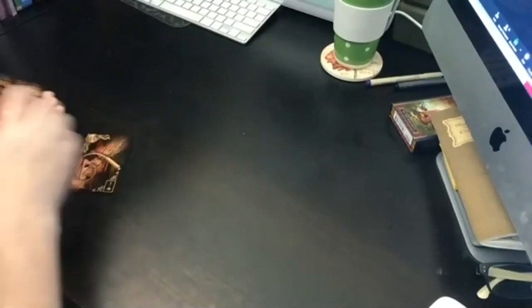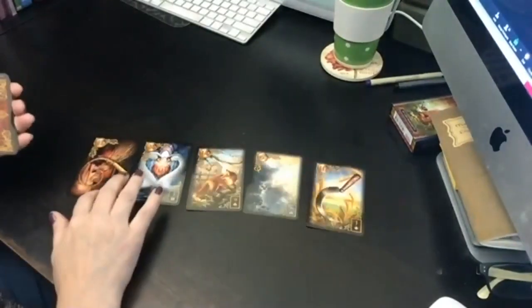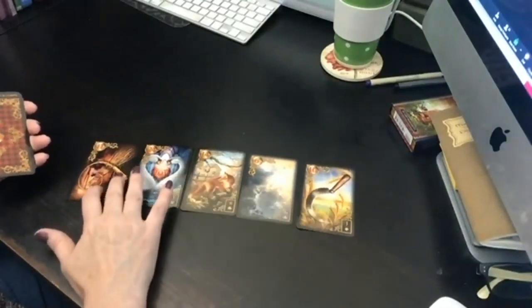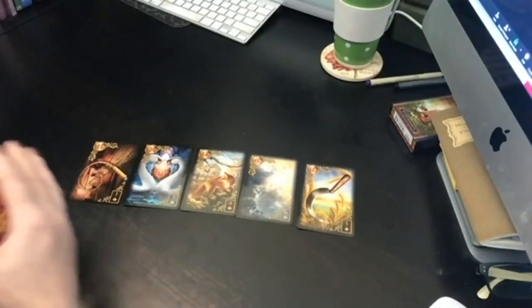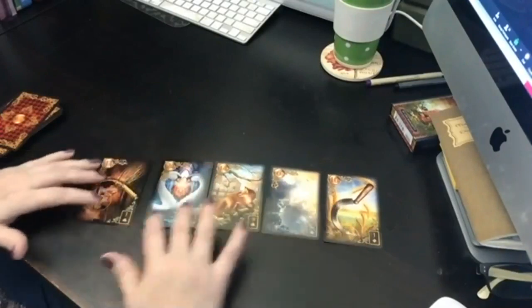So we're going to lay 5 cards out again. Okay. So here we've got 5 cards out, and I'm not going to worry about pairing them up. I'm really just going to read this in a row.